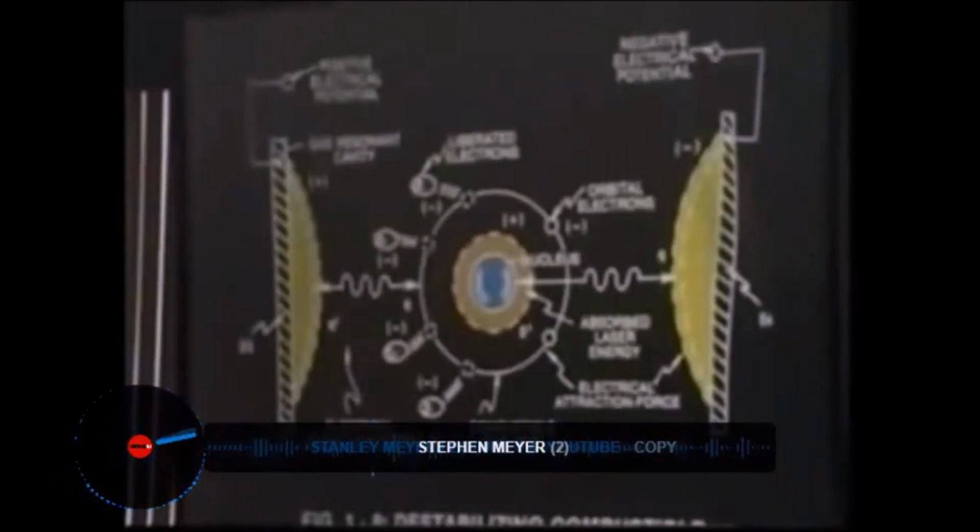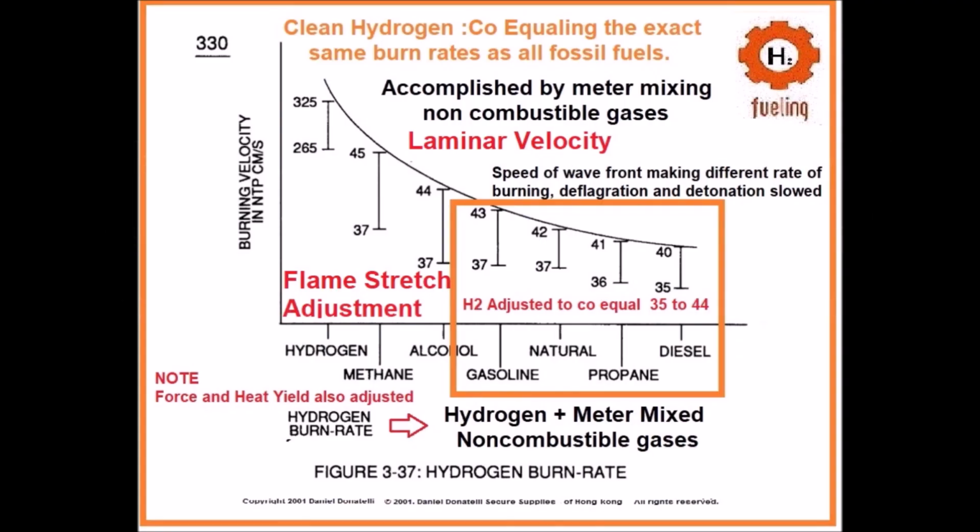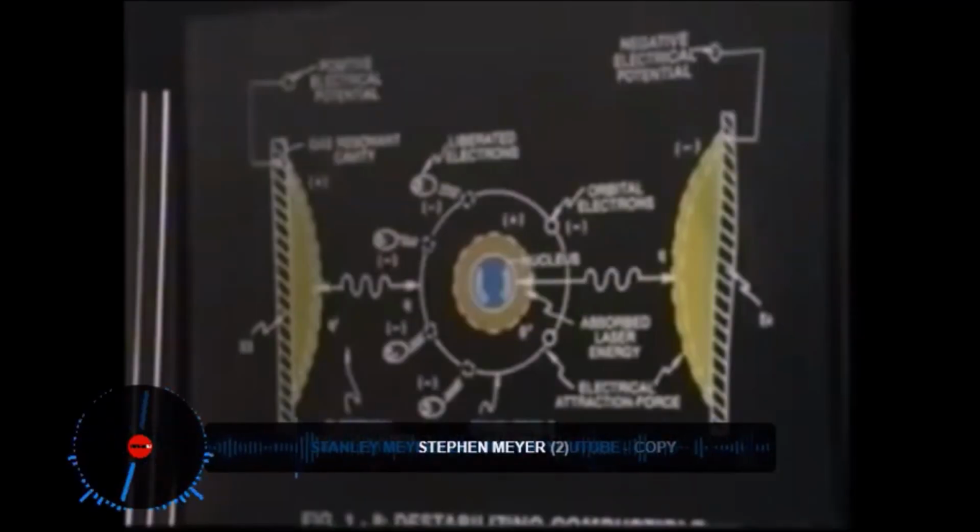Now in our technology, when you burn hydrogen and oxygen by itself, it's releasing that energy around 2.5 times that of gasoline. But there's a tremendous amount of energy in water, and the key was, how do you tap into it?